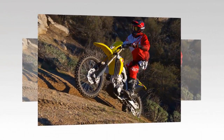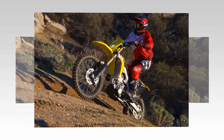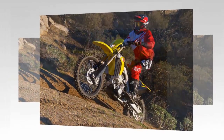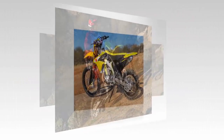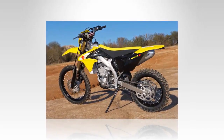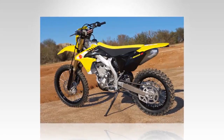5. Mid-speed trails are what the RMX450Z craves. If you can find a trail that is open enough to keep the revs in the mid-range, the RMX is a reasonably fun bike to ride. The power is enough to get up to speed, though not even vaguely overwhelming. At that speed, the chassis allows you to make the most of the power.